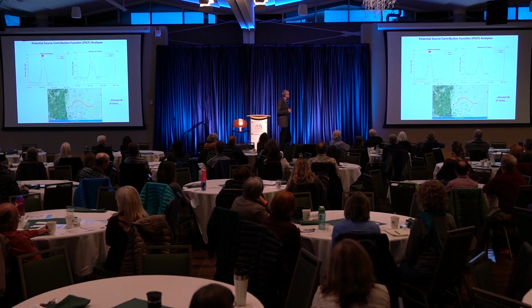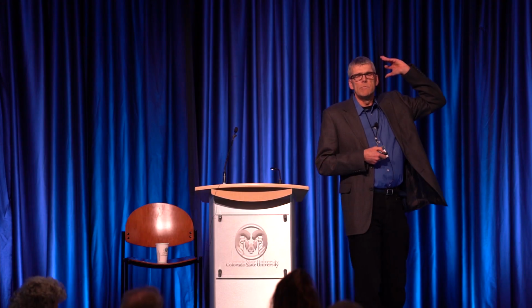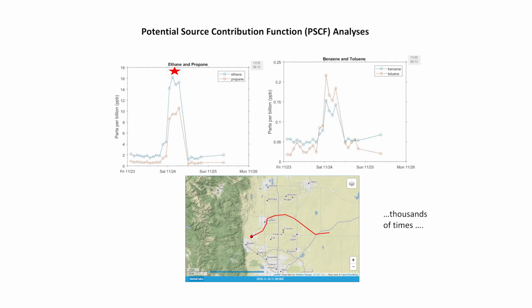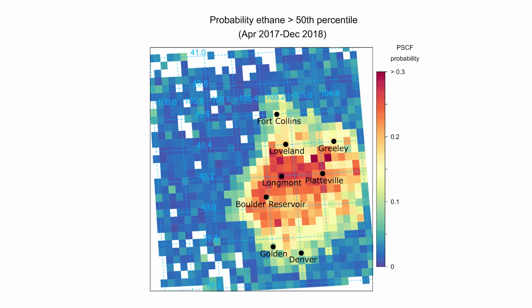So now what we do, we take our 8,000 measurements we have, and we do this back trajectory every time for every single point, and we let a computer program process all these data. And this is called potential source contribution function analysis. So we do this over and over and over, and from that we can get this footprint analysis.